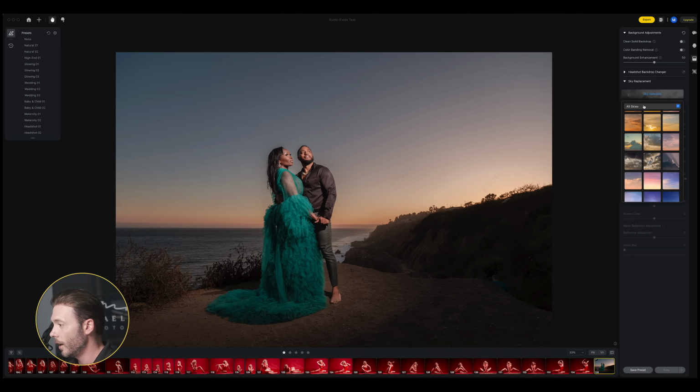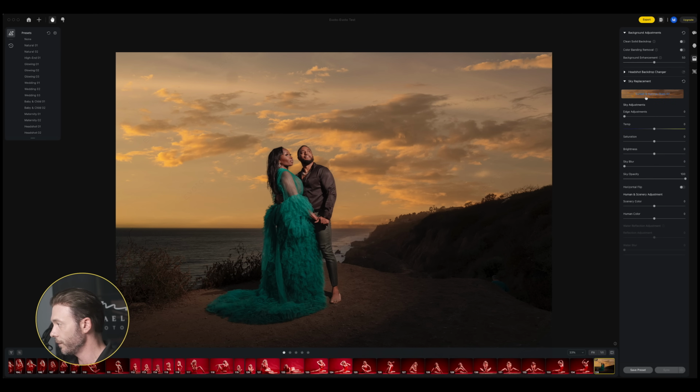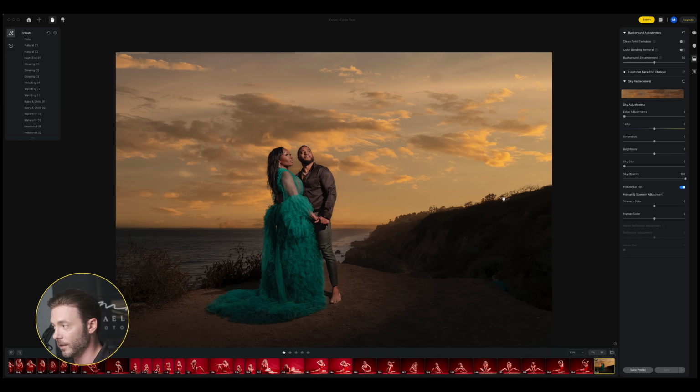So check this out. This was sunset. It's very, very important to pick a sky that is similar to the sky that was there. Sun is setting over here, give or take. So let's go ahead and look through some of these and see if we can find one that works pretty good. Okay, not in love with this. I believe you can flip it. Let me just double check real quick. Yep, horizontal flip. That looks a lot better, right? Because the sun is setting over here. You could see the light direction.